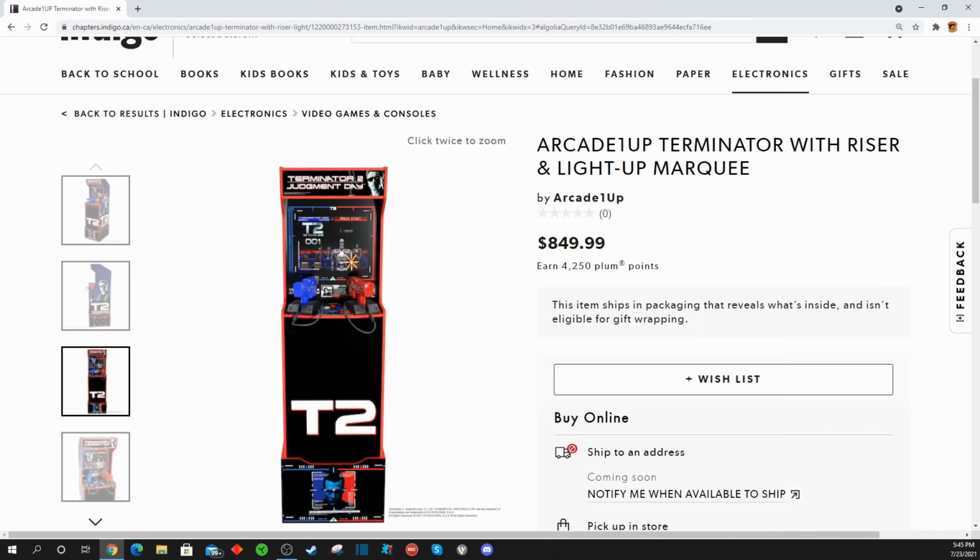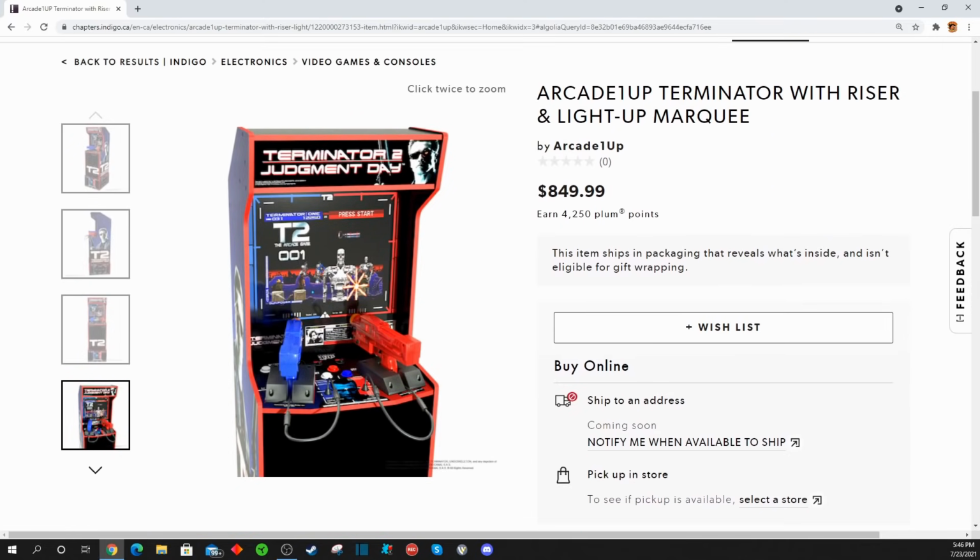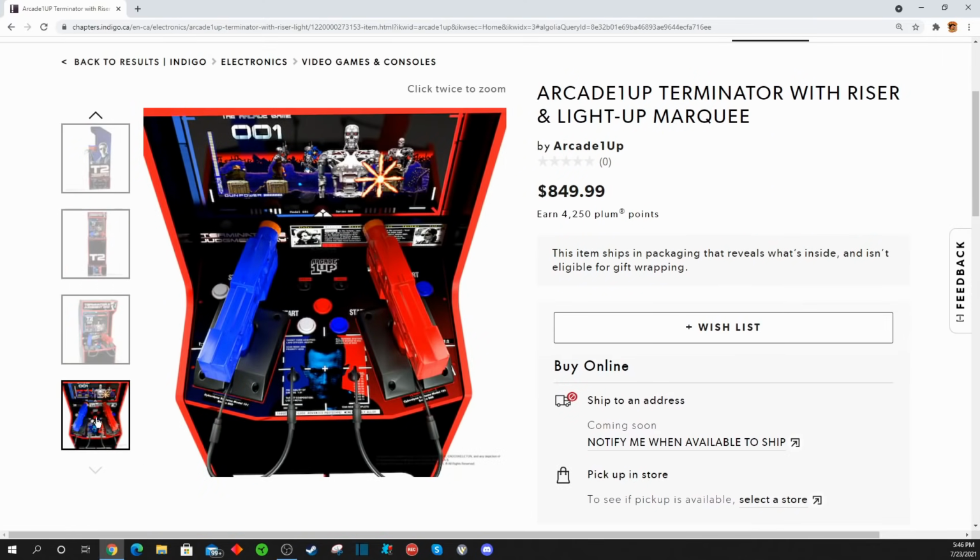But as you can see here, we do have an Arcade1Up Terminator 2 light gun cabinet, and this thing is going to retail for $850 Canadian, which to me sounds like it's going to be another $699 Arcade1Up cabinet. But I'm assuming they're going to be using some of that Sinden light gun technology to get these games up and running. You'll notice the light guns are connected to the actual control deck. Got some pretty good photos on this listing of how things are set up.